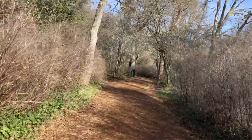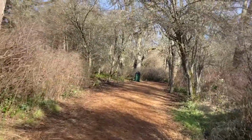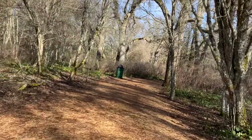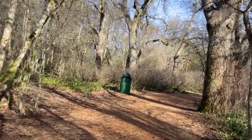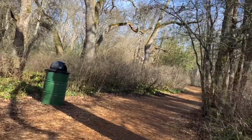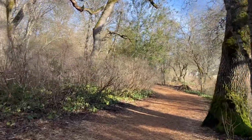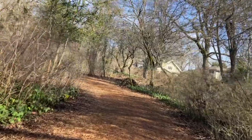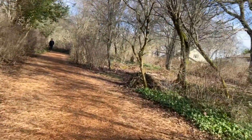Mostly Garry Oaks here. This used to be Farmer McRae's upper field. There used to be two golf courses, well, one, a nine-hole golf course, and then Saanich, the municipality, bought the land on the upper field, and then they made an 18-hole golf course out of this. The big hill separates the upper fields from the lower fields.